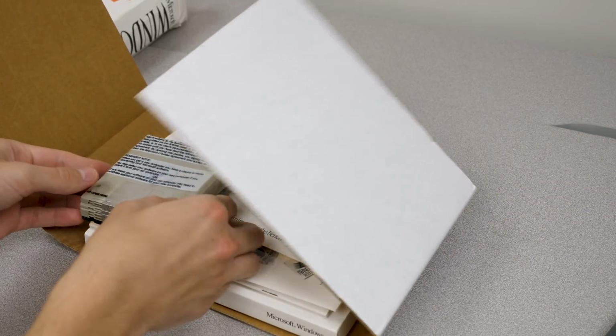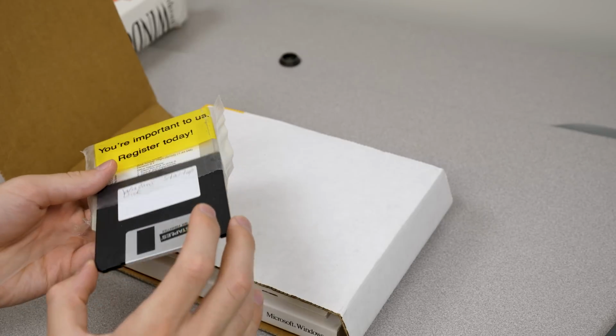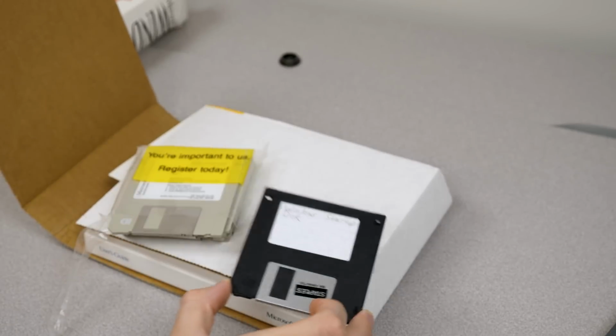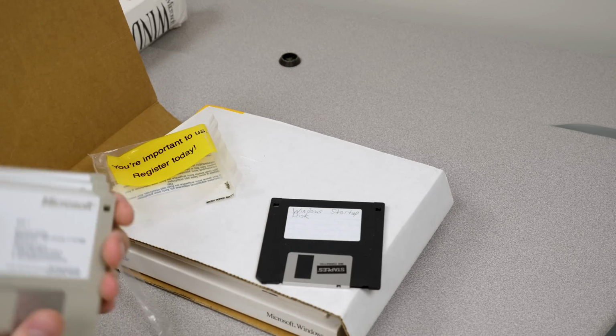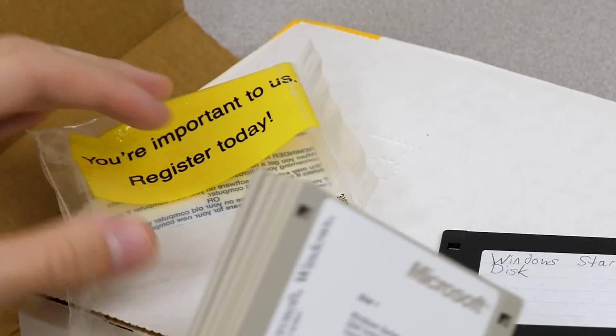So you've got the 6 floppy diskettes, and oh, that's interesting, there is a Windows startup disk. I guess he put that in here. Normally, and you can judge from the writing, these did not come with copies of Windows. But yeah, so you got your 6 diskettes right here.